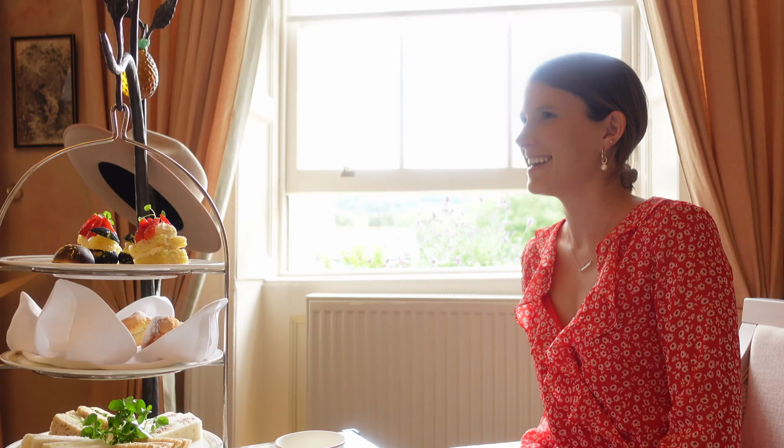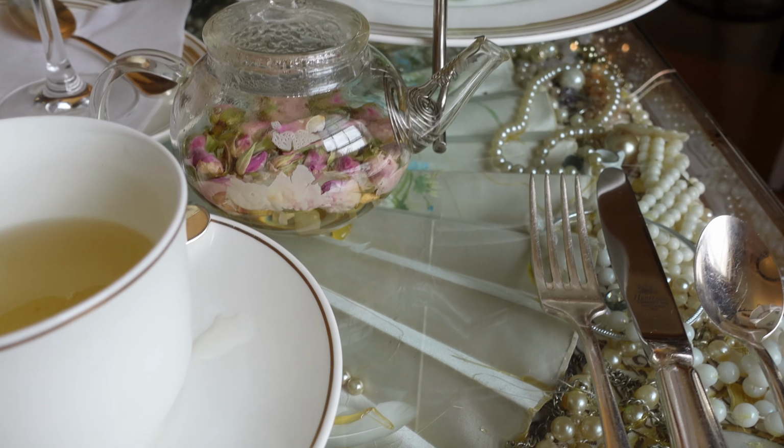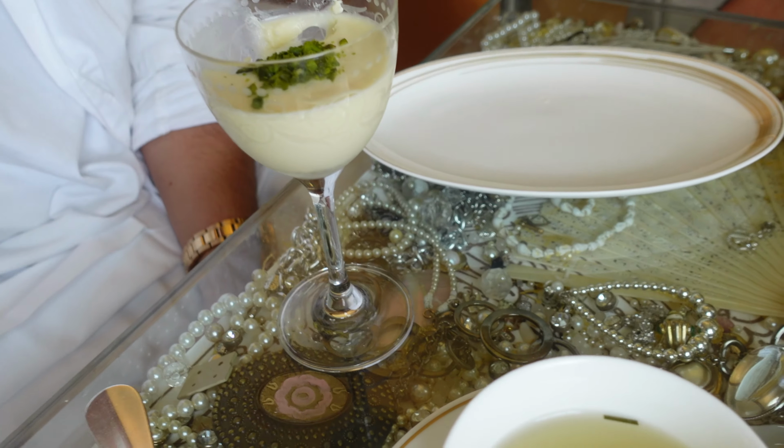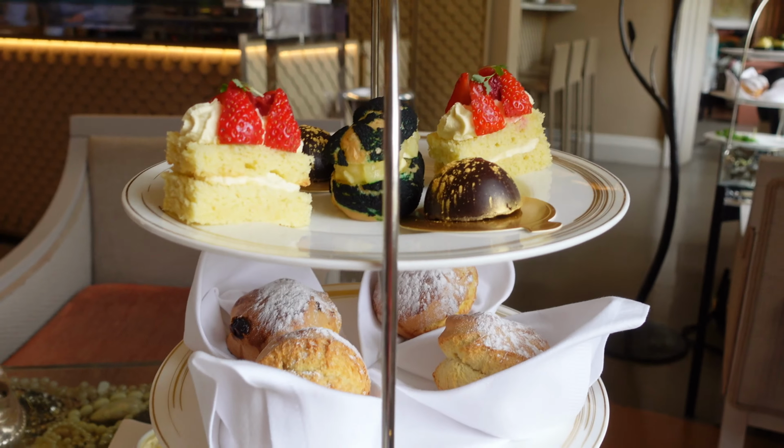Tea. So we finished the sandwiches. I have rosebud tea and it's so beautiful in the teapot. George is having the panna cotta, pistachio panna cotta. What do you think? So tasty. Almost a mistake to go with the first sweet. I know. I'm gonna start up there. I already knew it was gonna be so good. I'm saving mine. So we just finished tea. It was really delicious, as you could tell from the videos.